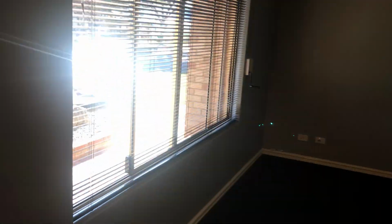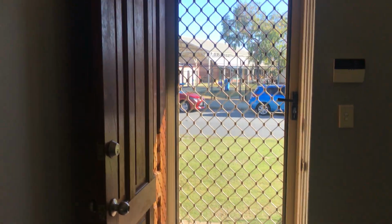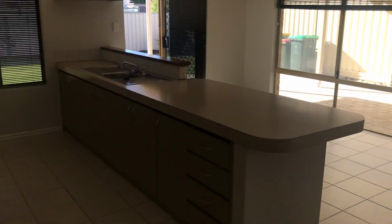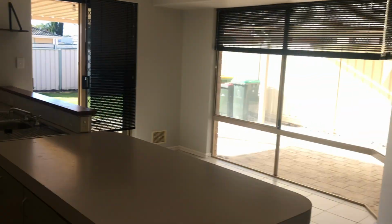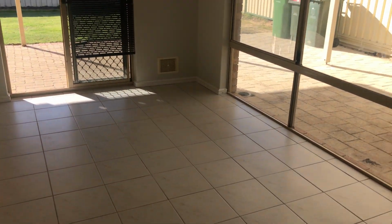Okay, as we go inside here, we have the lounge room. It's carpeted. The front door. Going through here, we have a nice open plan area. So you've got your kitchen here with your oven, gas stove top, double door pantry. You have a little area here that you could put a dining table at.